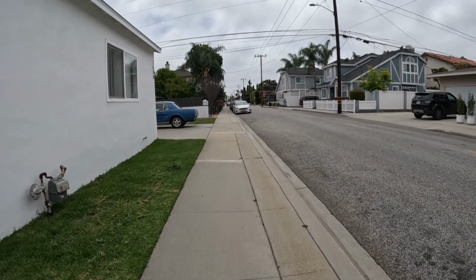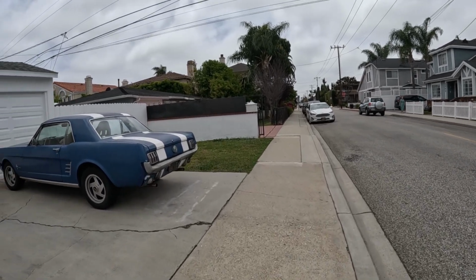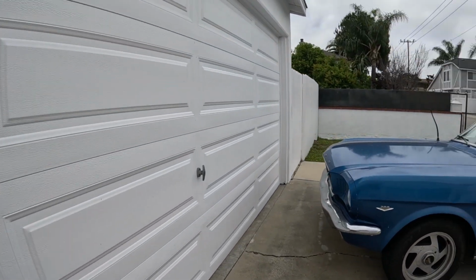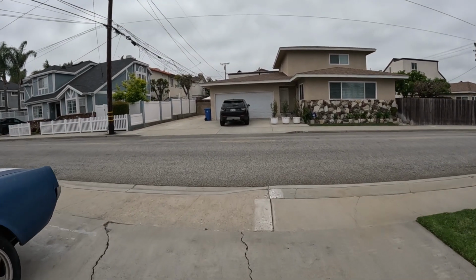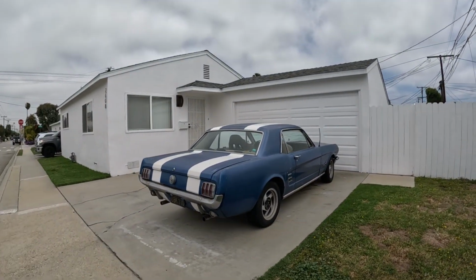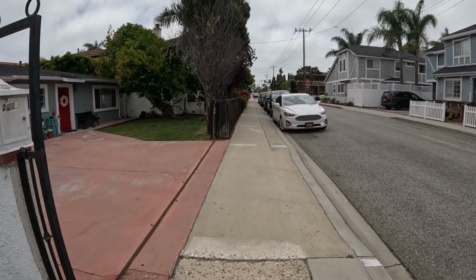All right. Here's an old Mustang. It's like a 65. First year they made them. 289. 65 or 66. I'm not sure. It looks like a 65. Let me know if you know what year it is. It's like it's seen better days. That's it for that one.